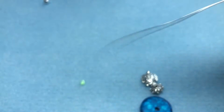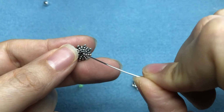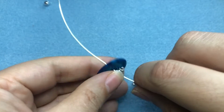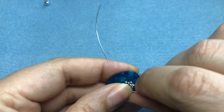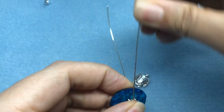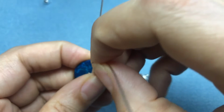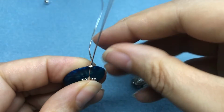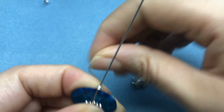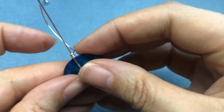You guys know I use way too much wire, but I get worried. So I'm just going to put on my spacer. I'm going to put on my bone piece. And then I am going to have a few inches coming out the back, but most of the wire coming out the front. And I'm going to pull that up. Then I'm going to take the back wire and wrap it around the top wire just a couple times, maybe three times, just to make sure that it's secure. Okay, then I'll snip it off towards the back.